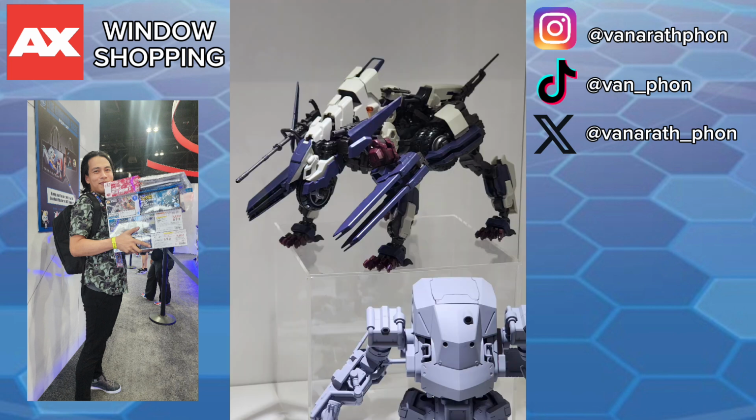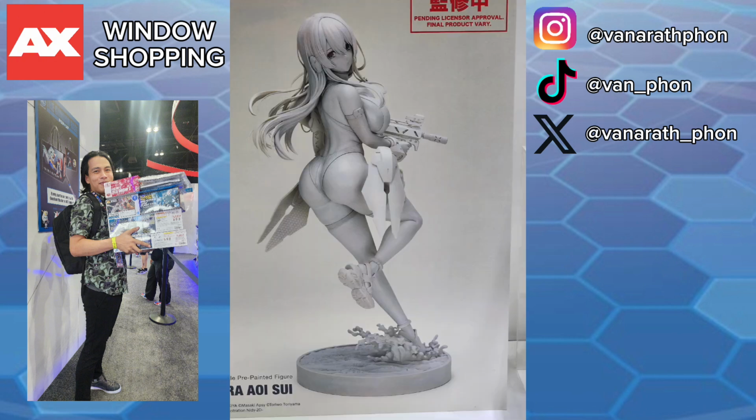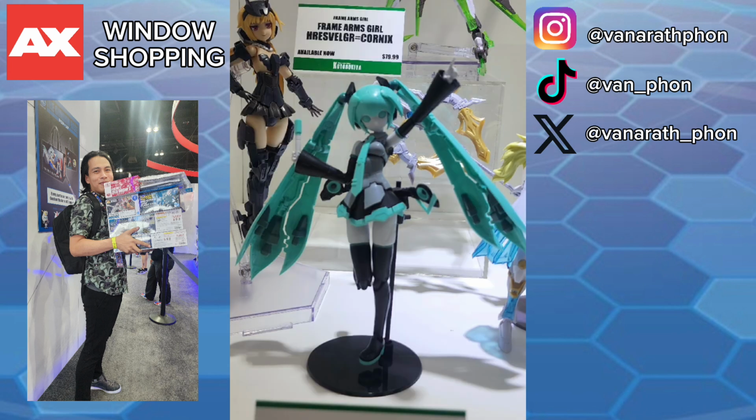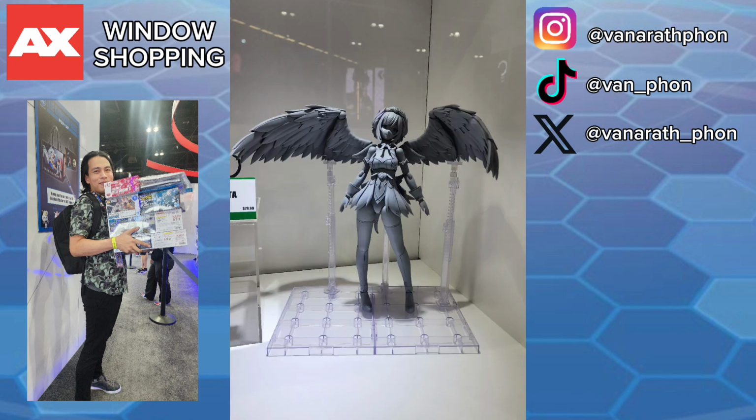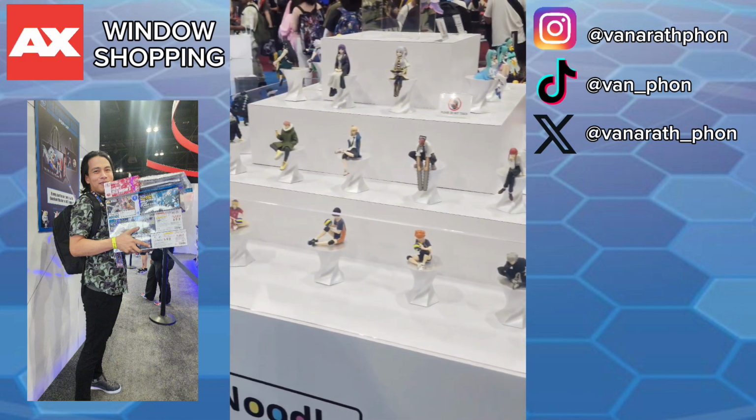Don't know what you are, but you're still really, really cool. Also, you're really cool too. Prototypes of some new hotness. Mecha Miku! This thing, this thing, this thing. Centaur! And loads of noodle toppers for your ramen.